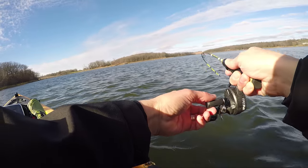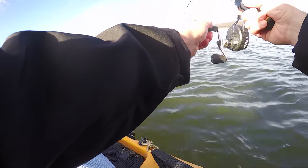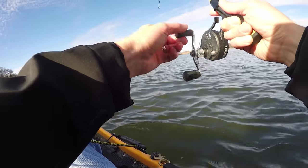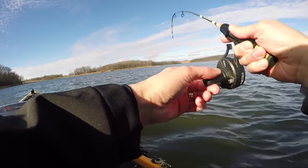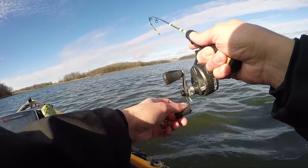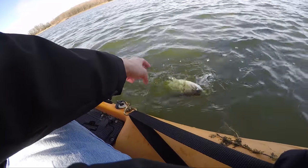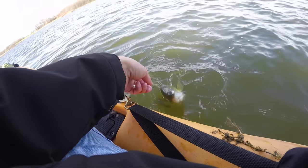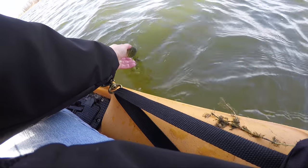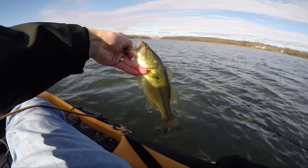That feels like a better one. A little drag going. Bass? Going out there. Yeah, there we go. Get that drag going. What are you? Super ultra light's going to its limits. Not big, but you're the biggest of the day. Nice little chunk.